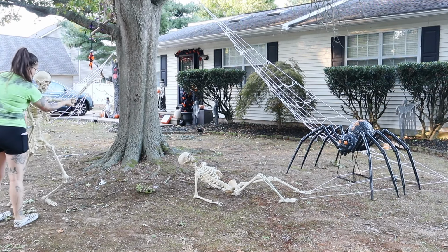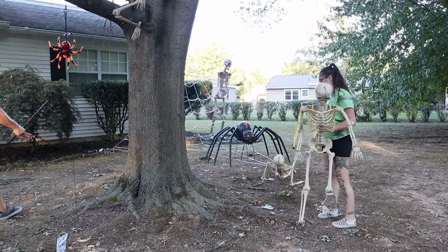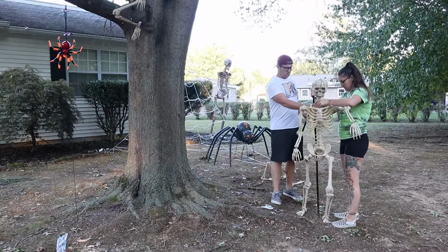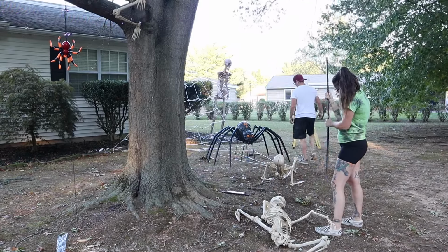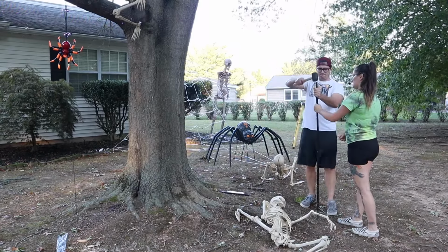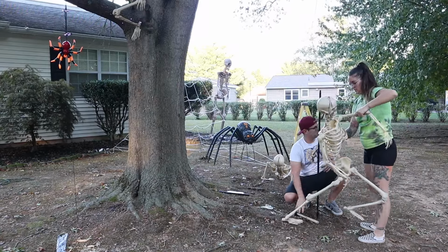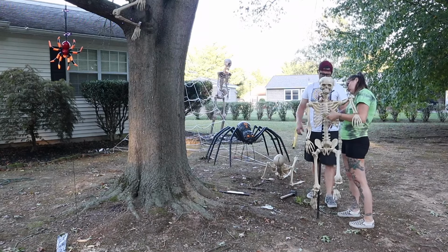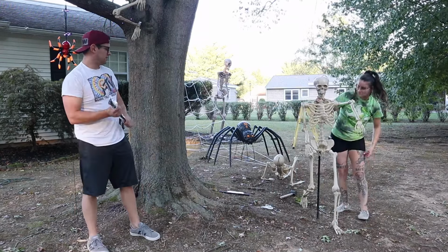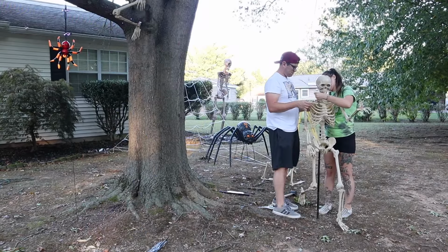So it didn't work out to have it look like he was helping his friend, and instead we settled on making it look like he was running away from the spider. So once we had decided what position he was going to be in, we just used the tiki torch pole. I don't know what this is. It's part of the tiki torches we have in our backyard. Staked it into the ground and then zip tied the skeleton to it. And then when it's dark outside, you can't even see that pole because it's black.